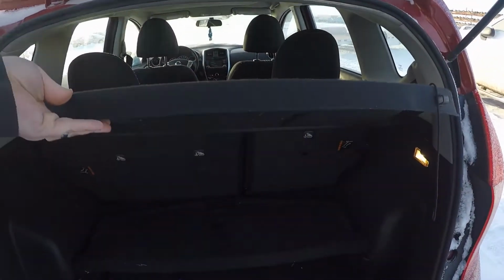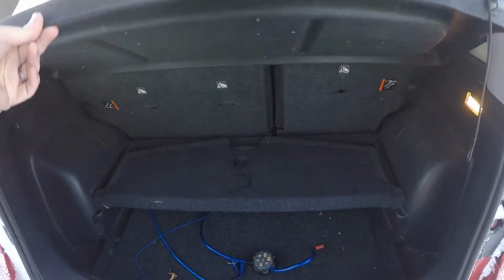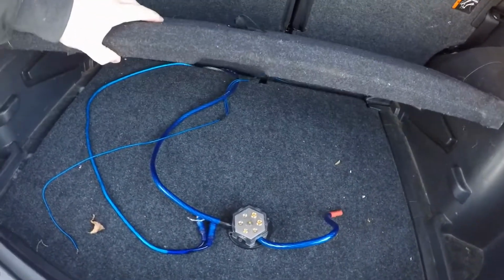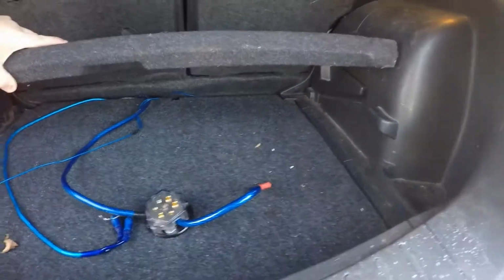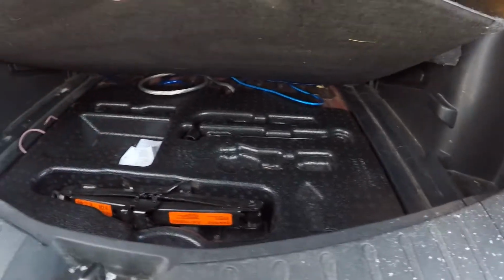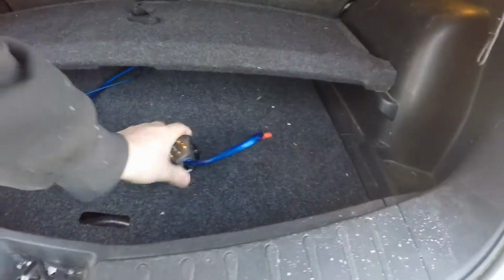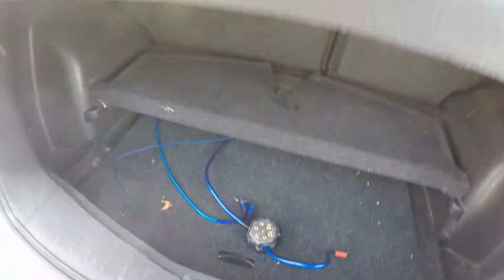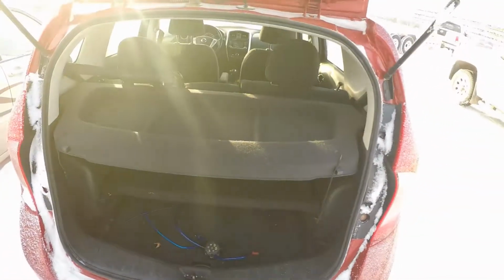Let's see here. Oh, looks like you had a big stereo at some point. Won't do anything for me, but there you go. Ground wire, power, little distribution block. Maybe get a couple bucks for that.